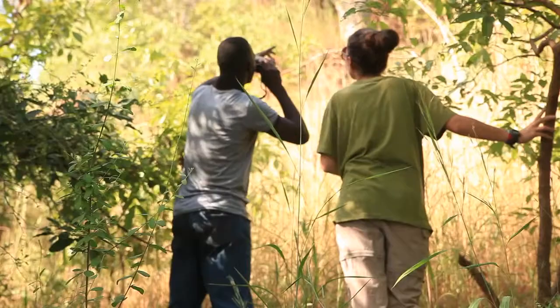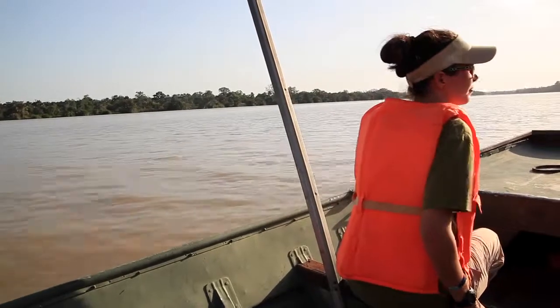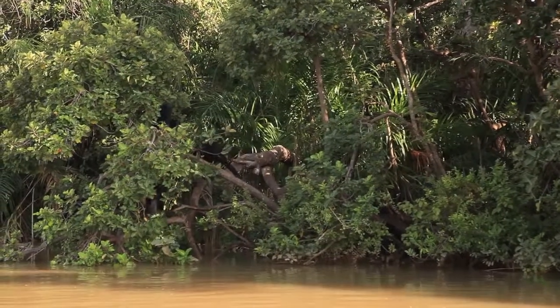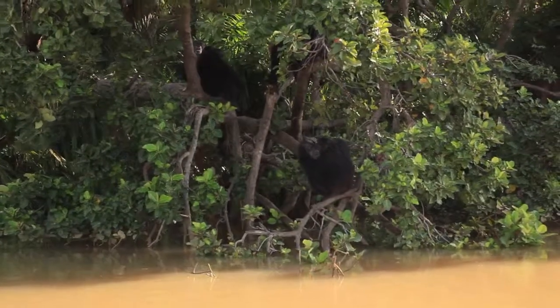and birds. Later, it was time to go down to the river and view wild chimpanzees. It was a fascinating, once-in-a-lifetime experience, and I would highly recommend it to anybody.